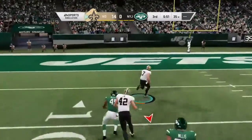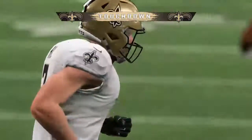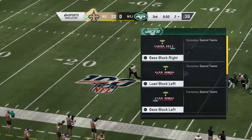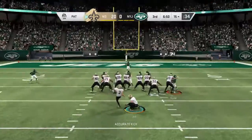There he goes, left side. Touchdown, New Orleans. Officially, it's an 82-yard kick return. And the Saints able to stretch that lead out further. Always important to get the first score of the second half. Now you start to pull away a little bit and get some breathing room going.